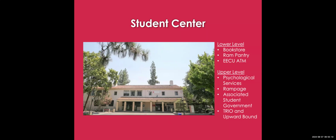So right next to that, we have our RAM Pantry, which is a free resource to our students. Every day you are able to go in and get up to 8 free items, which includes food and drinks. So maybe if you're not able to purchase something from the cafeteria or the food trucks, you are free to go into the RAM pantry and grab something to eat in there.